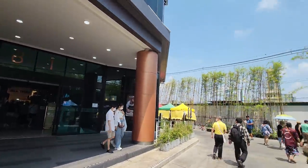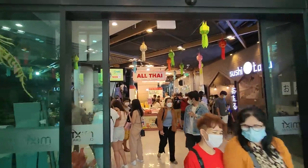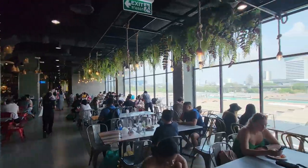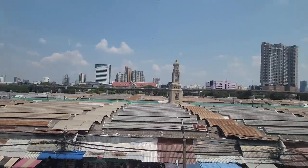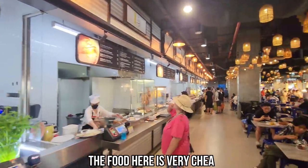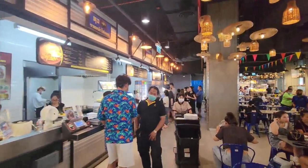And this mall is right next to the Chatuchak market. You can see the clock tower over there. So we're going to the food court here. And here from the food court you have a nice view of the market. Here at the cashier you can get your card, and with the card you can pay at all the restaurants. As you can see, it's packed. This is a very popular place to have dinner and to eat in the air conditioning, because it's just too hot to go to the restaurants in the market.